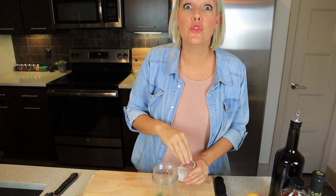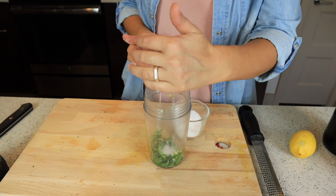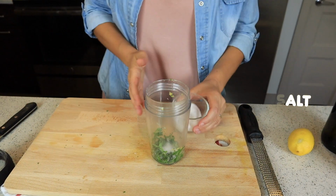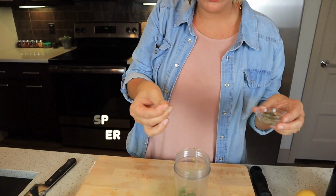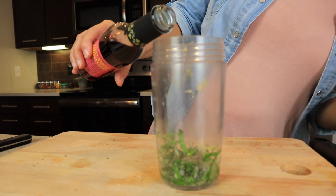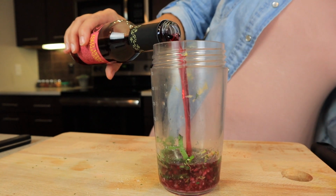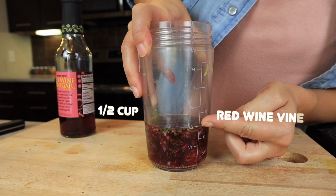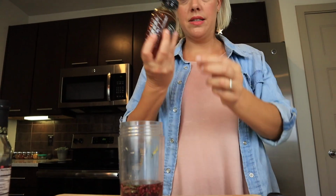Next, a huge pinch of salt. So I'm for sure gonna start with a half a teaspoon. And then we're gonna taste and find out. I'm also just gonna add a teeny bit of black pepper. It's probably like 1/8 of a teaspoon. I have red wine vinegar here. I just poured it up to a half of a cup. I'm gonna add some raw honey.